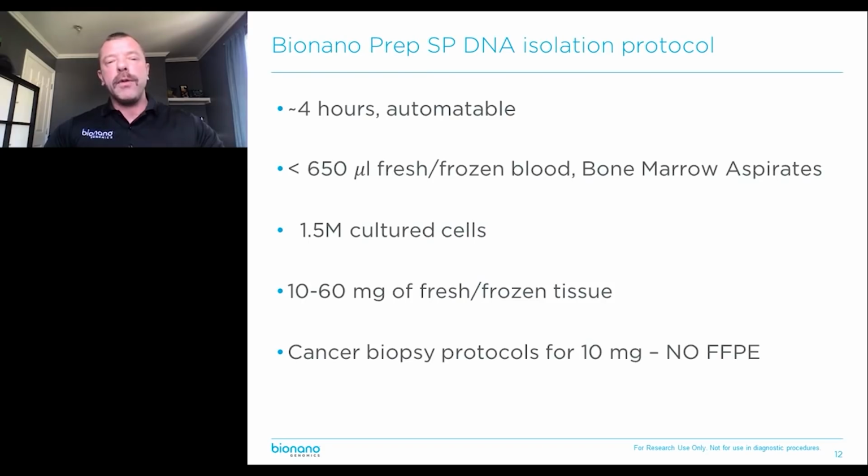They require just 650 microliters of fresh or frozen blood. We can work with bone marrow aspirates as well. We can work with culture cells, 1.5 million, or we can work with as little as 10 milligrams of fresh or frozen tissue. That could be a cancer biopsy. Now, keep in mind that we cannot work with FFPE-treated cancer samples because the DNA is just too fragmented there.